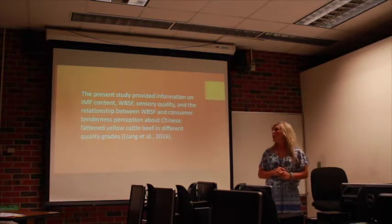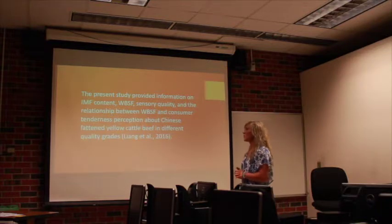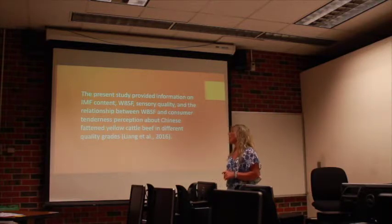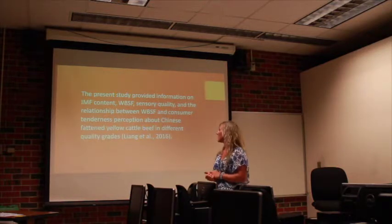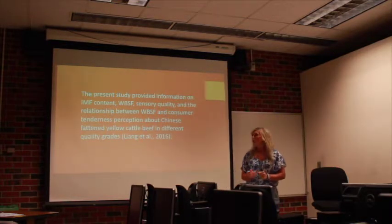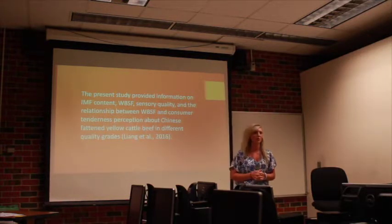The present study provided information on the intramuscular fat content, your Warner-Bratzler shear force test, your sensory quality, and the relationship between the Warner-Bratzler shear force and consumer tenderness perception about the Chinese fattened yellow cattle beef in different quality grades, said by Lang et al. in 2016. So basically this study just compared the effectiveness of the Warner-Bratzler shear force test.